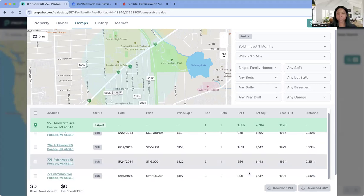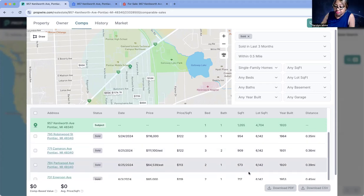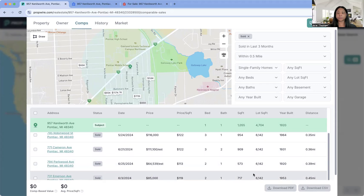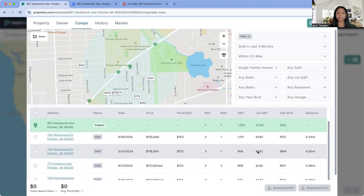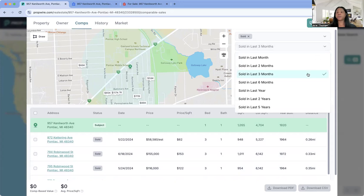Y'all want to keep scrolling and see if we can find a 3-2 that's closer instead of using a 3-1? Yes, 3-2. I see one. 909 square feet. I think we're still good there. Still good on the lot. About 11 years instead of 10 as far as the year built. Let's see if we can find one a little bit better. Does this work? Nope, because of the year built, it needs to be within 10 years. So the comp we found originally may be the best fit.